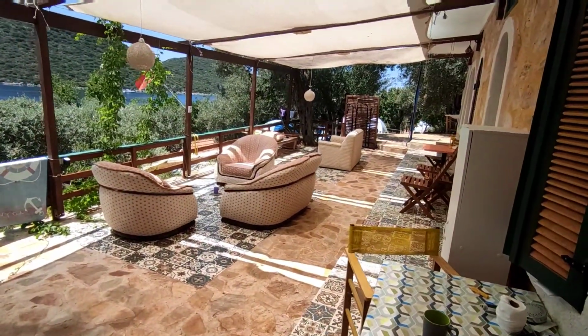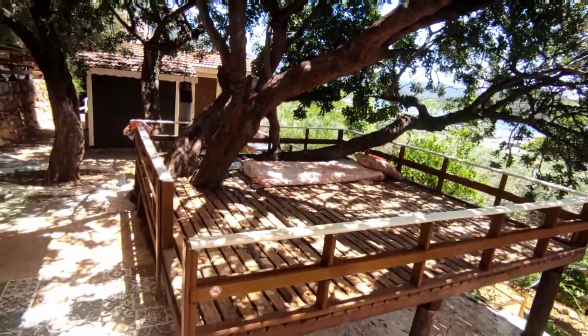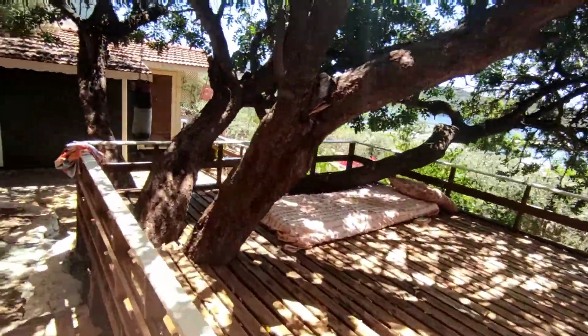And then this is the sitting area. It's quite a big place, around 5,000 square meters. It's one of my favorite spots, just to chill there, read a book.